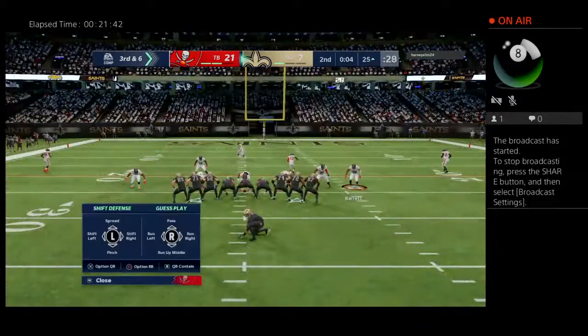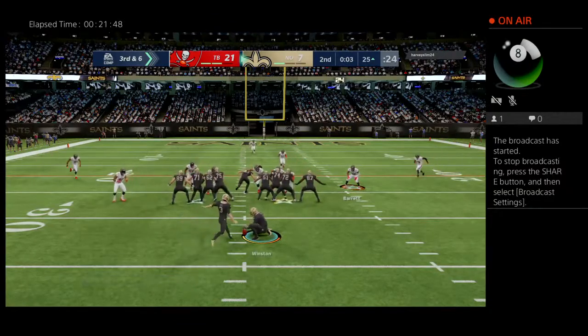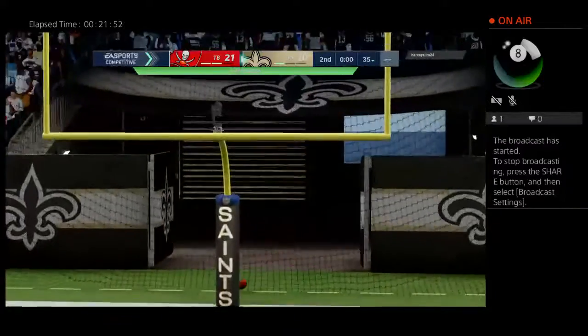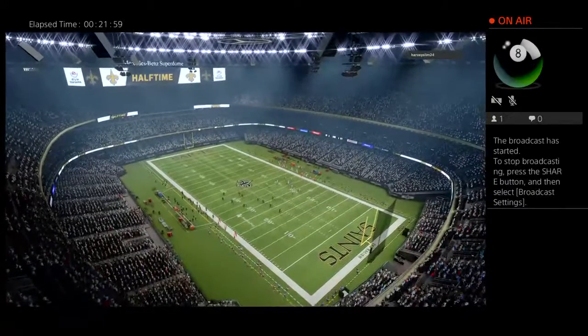So with 4 seconds to go in the half, here's the field goal unit onto the field. From the left hash, it's a 42-yard attempt. And Lutz puts this one through. And that will do it for this first half. And that'll do it for the end of the second quarter.